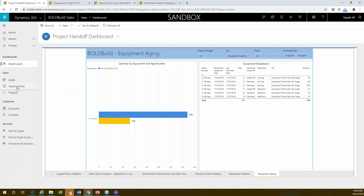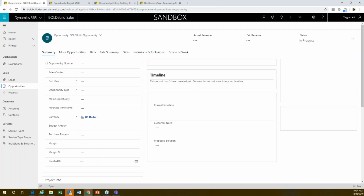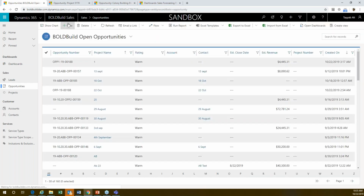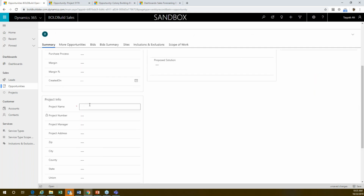So what I'm going to do is go over to the opportunity here and create a new one. So I'm moving on to the sales portion here. Sorry, I'm going to do new opportunity and I'm going to say I'm the owner of this. I'm going to select this company as the Walt Disney company and say the project that I have is I'm putting in steel canopies.